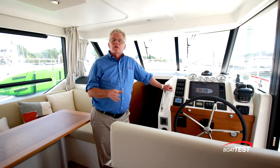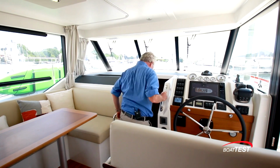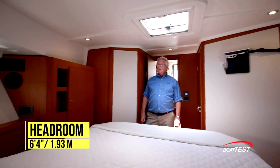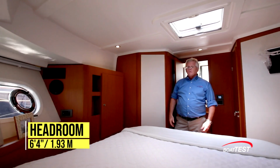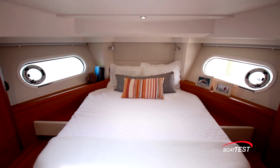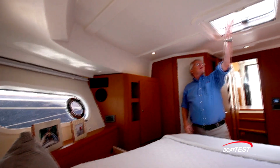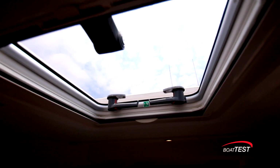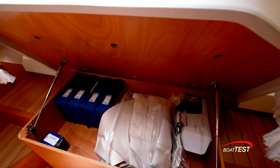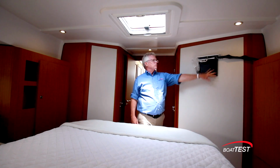Now let's go down below and take a look at this 2-stateroom with an option for 3-stateroom yacht. Now in this boat, the master is fully forward and, well, it's plenty open and airy. 6 feet 4 inches of overhead clearance. The berth measures 64 by 79 inches. There's natural light coming in from hull side windows to both port and starboard, and notice there are integrated port lights in both of them. Also more natural light coming in from an overhead hatch. There's plenty of storage going all the way around and even underneath the berth. Over to the port hand side, there's a stereo, and we also have a mount for a flat screen TV.